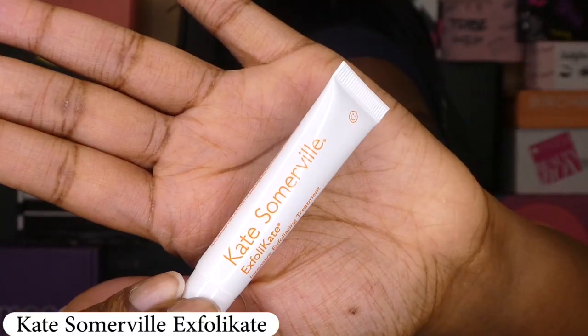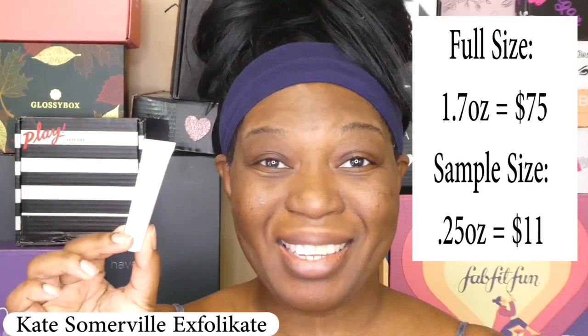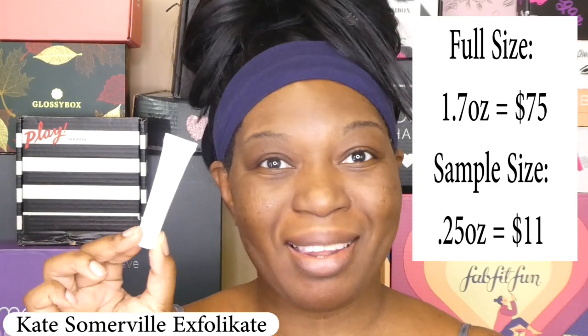This is 2.5 fluid ounces right here. By my math, this is roughly about $11. Ooh. Smells really nice. I smell like mint in there. Whoa, dude, that is not what I was expecting.